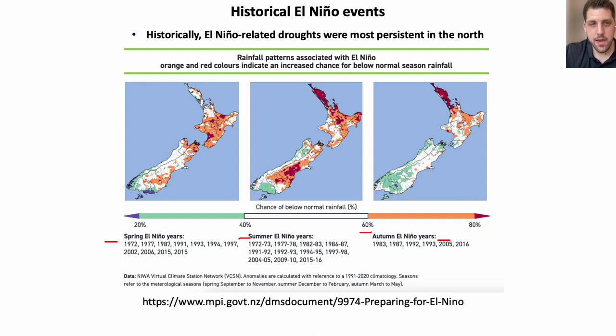So you can really see that during those past El Nino episodes, in the areas shaded in red, 8 out of every 10 El Niños tend to produce below normal seasonal rainfall. So really seeing that across Northland and the Coromandel, East Cape and Gisborne as well, and some shading here for Southern Canterbury in the red there.